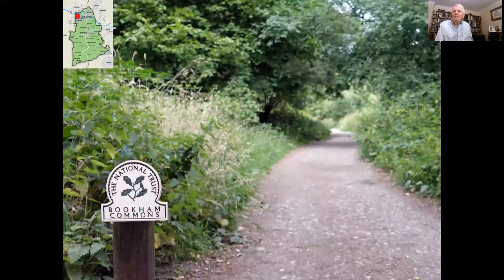The last piece of nature I want to take you to is Bookham Common. Very local to me. And during lockdown, I've been around it most days, either walking or cycling. And it's been great to see how many people use it. You've got everybody. You've got people who would have been in their offices but have to work from home, who have used it to get exercise.